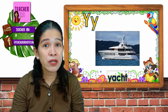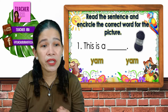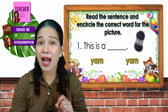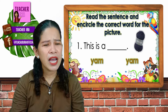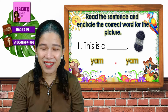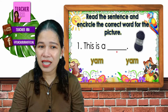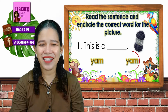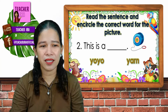Now let us have here sentences. All I want you to do is encircle the correct word that would make the sentence correct. You have the picture there as your hint. Ready? Let us begin. This is a, what is this? Yam, yarn. What's your answer? Yes, it's a yarn.